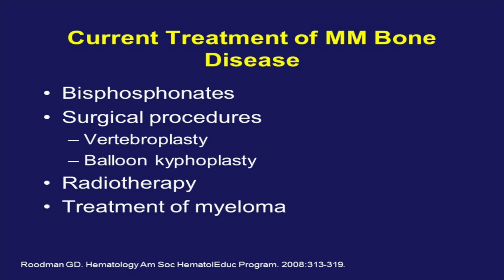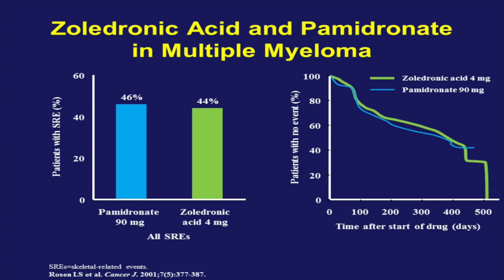And obviously, I think the most important thing for bone disease is treatment of the underlying multiple myeloma itself. This is data with bisphosphonates. All of you are familiar with this. This was comparing Pamidronate to zoledronic acid. No difference in terms of reducing SRE rates, whether you use Pamidronate or zoledronic acid in this equivalence trial.